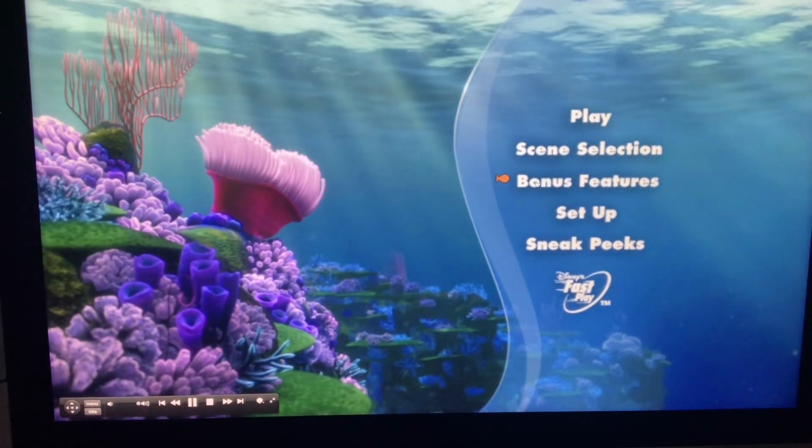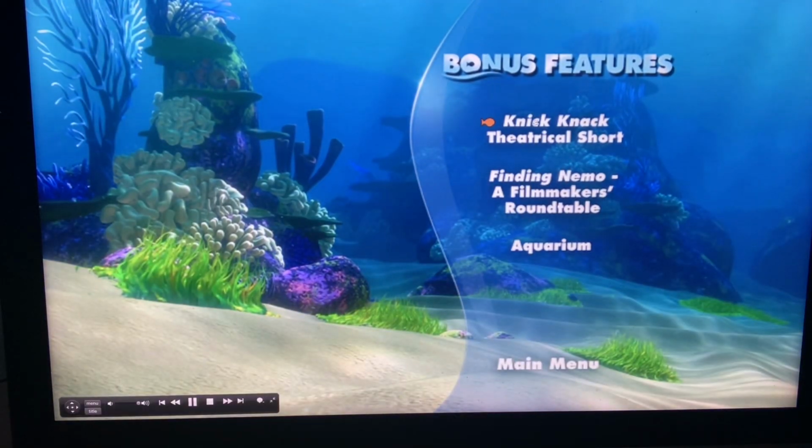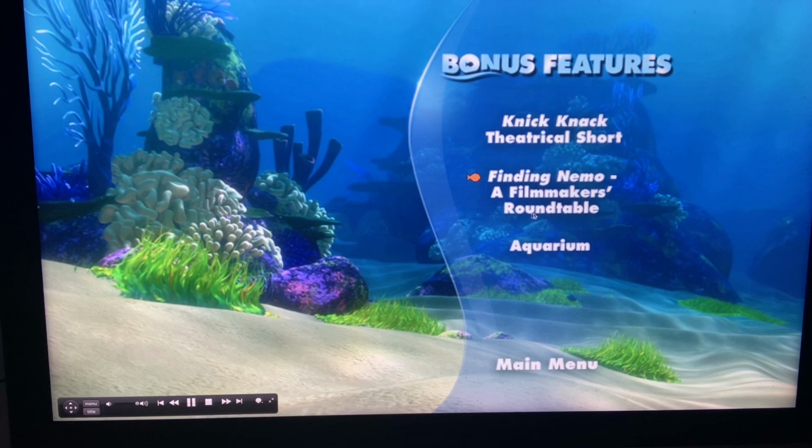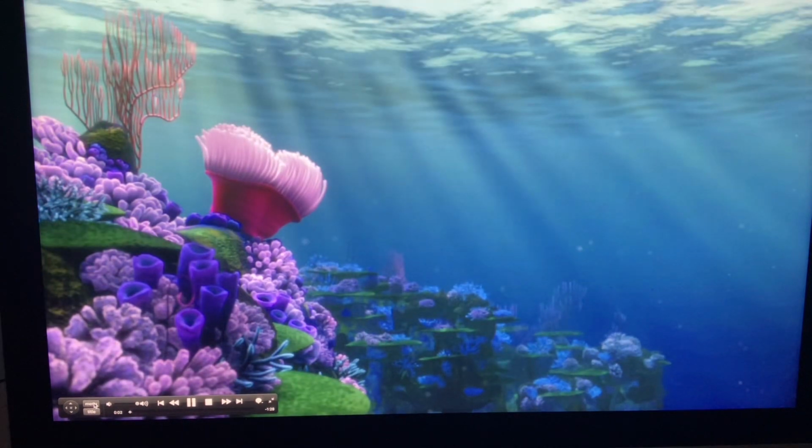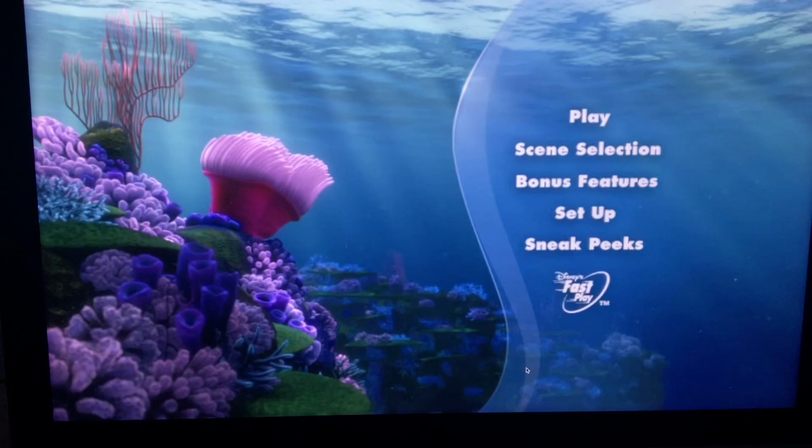And next up we got bonus features, and here we got Knick-Knack short, Nemo's a fishing skate table and aquarium. You see? There we go.